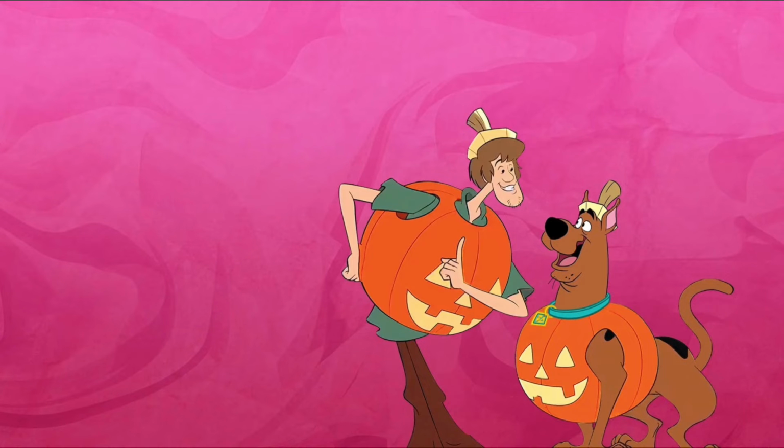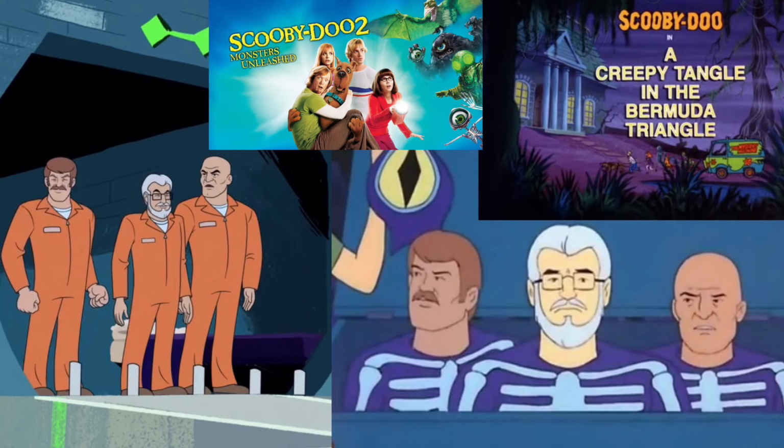Now next up we have one that I think I can add a bit more to the conversation than has already been done before, but we have the Skeleton Men trio from Scooby-Doo, a creepy tangle in the Bermuda Triangle. We have all three of them in that cell here, but it's interesting. There's a lot of these that have been taken from Scooby-Doo, Where Are You? And a part of me thinks, well, why has this one been highlighted in particular?